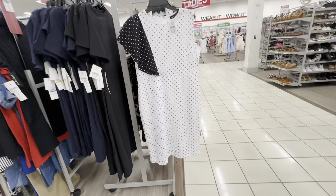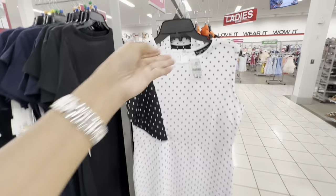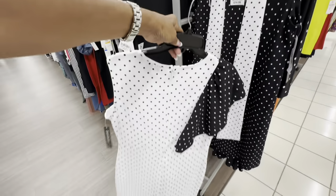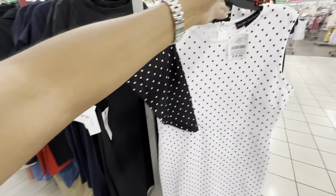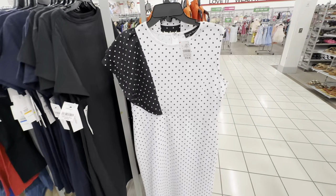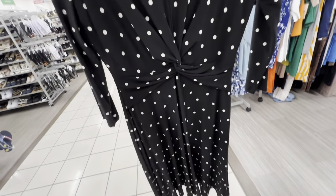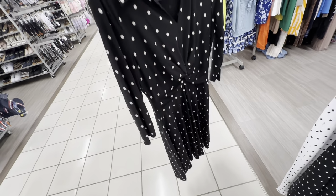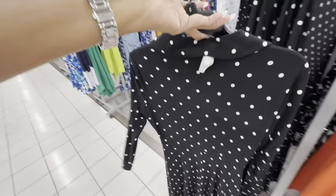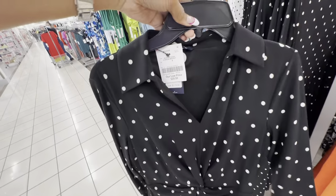Ooh, polka dot. This is the back. And it's $15. This is a nice polka dot dress right here, black and white. I like the twist in the front, flare at the bottom, three-quarter sleeve. This is a Tommy Hilfiger dress. She got color. $30.